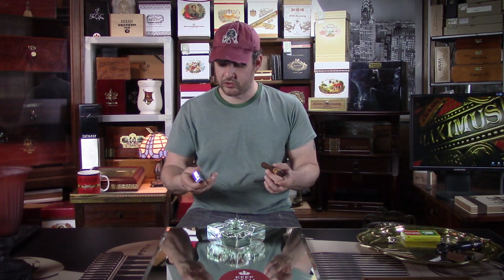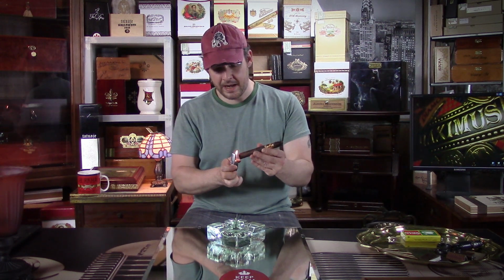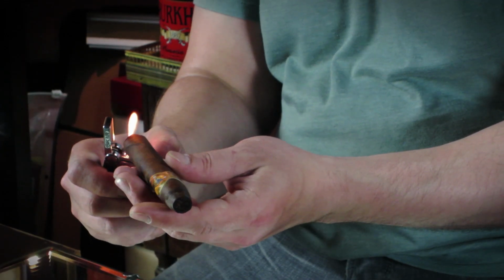It's just a nice mirror finished metal with carbon fiber inlaid panels. Beautiful. It's got your little flame adjust here. Nice size flame. So I'm gonna toast this baby. Hold on.